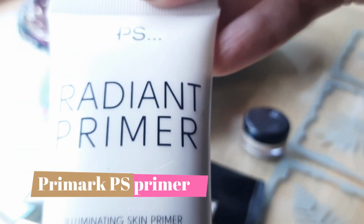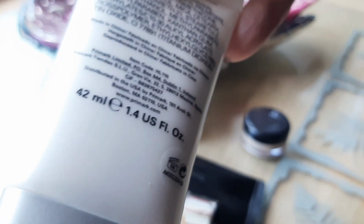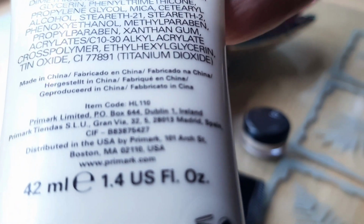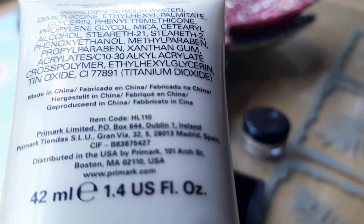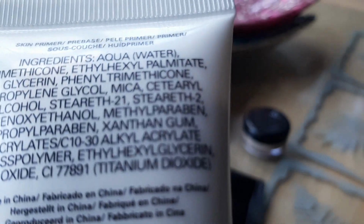The last one, just as an experiment, I purchased from Primark, a PS Primark primer, which doesn't do anything to my skin. It was very cheap, I think like £2-3, but it is like a cream, and it says it is a radiant skin, illuminating skin primer. Doesn't do anything for my skin. I haven't noticed any difference. It's in 42 ml, as you can see there, but does not work for me.